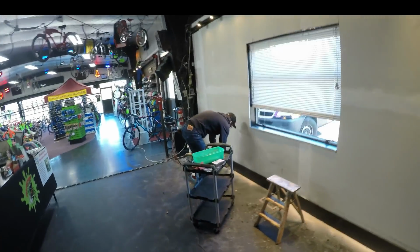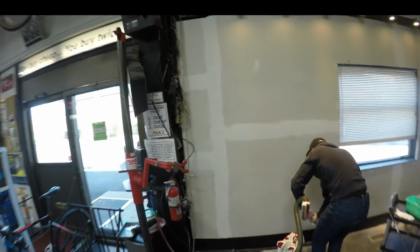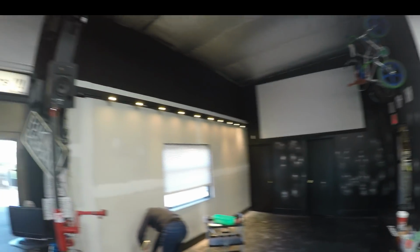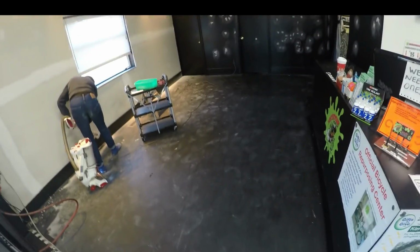We've got all new sheetrock. Mr. Mike, Magic Mike, has done all this work himself. Laid the sheetrock, taped it all, sanding it, cleaning it. We're gonna paint this all black. This entire area is gonna become a theater. You see, I got our big screen there and our projector up top. We're gonna be showing movies in here, maybe put some seats in.